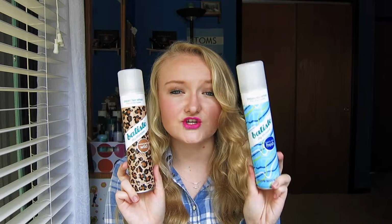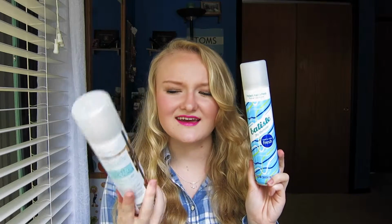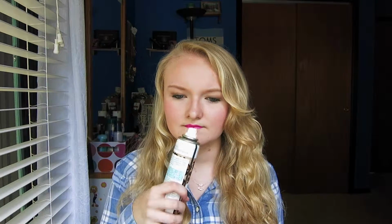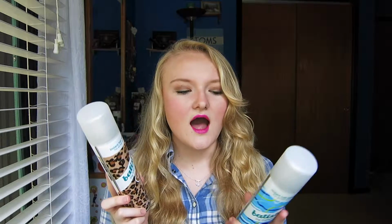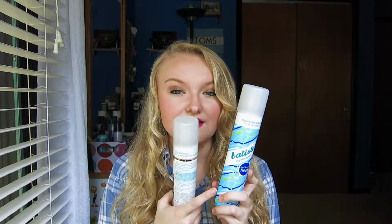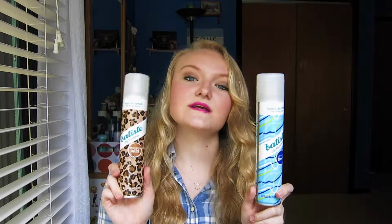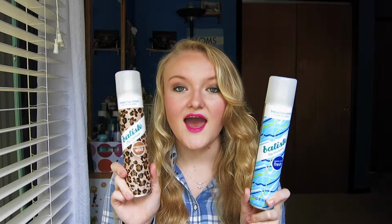I definitely like fresher scents in dry shampoos than, I can't quite remember what this one smells like, let me see if I can, yeah, I don't remember. It just wasn't really me. I prefer, this is probably my second favorite after the original one that's in a green and blue bottle, but I love Batiste Dry Shampoo. It is my all-time favorite dry shampoo, and I would definitely repurchase.